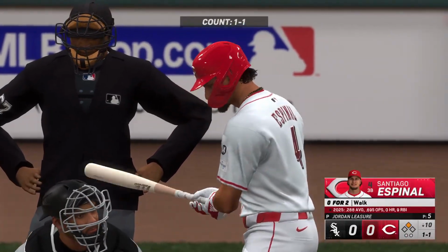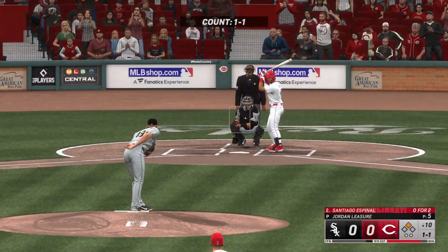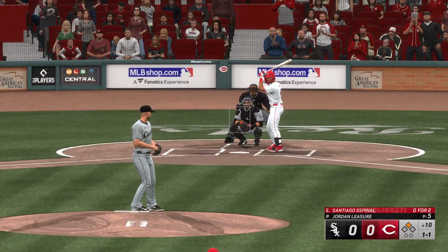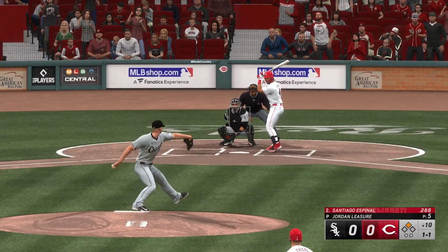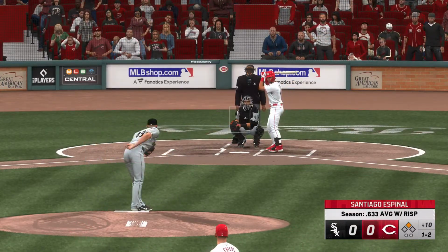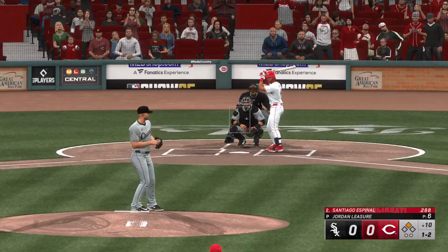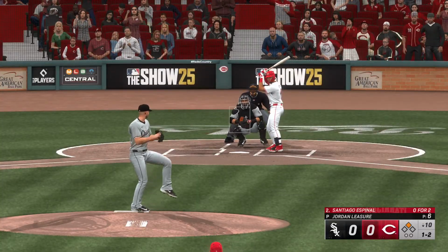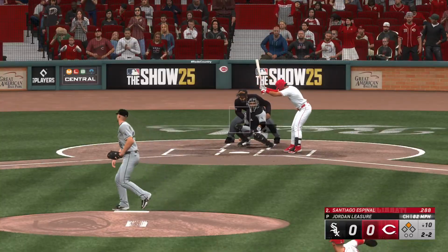And now here is Santiago Espinal. Got the bat going too soon. It's strike 2. Clearly he was sitting on a fastball right there and just ended up out in front of the slider. Hey, you can't fault him for his commitment. Now he's just going to have to battle with 2 strikes. Almost got him.